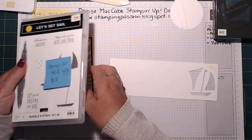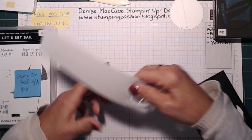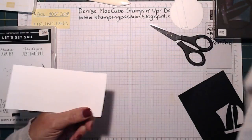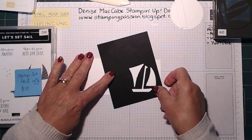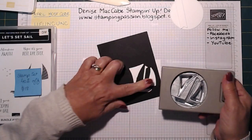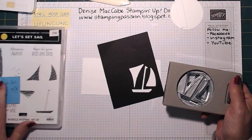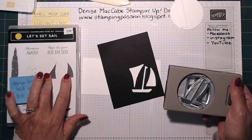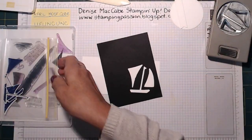Here it is. I'll move it to here. So this is something I picked up from somebody. I don't know who it was, but it was a great idea. And you punch out a template, and then it will match up perfectly with your punch. When you go to punch it, you can stamp all of your images, because the sailboat is separate images. You can see the sailboat is the mast and the boat, and then the two sails are separate. So I saw this, I don't know where I saw it, but it was really clever, and I thought, I'm going to do that.